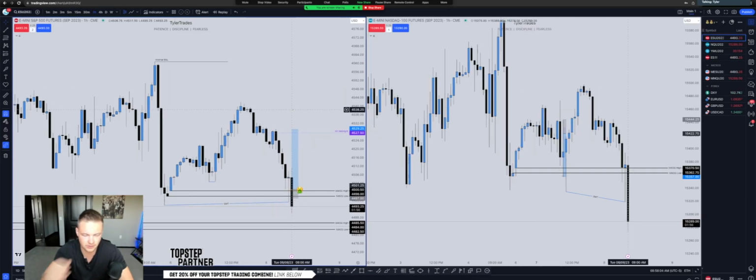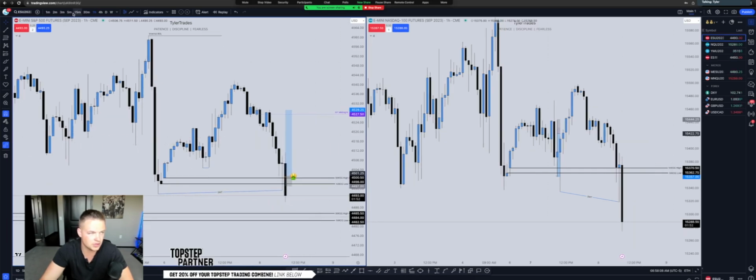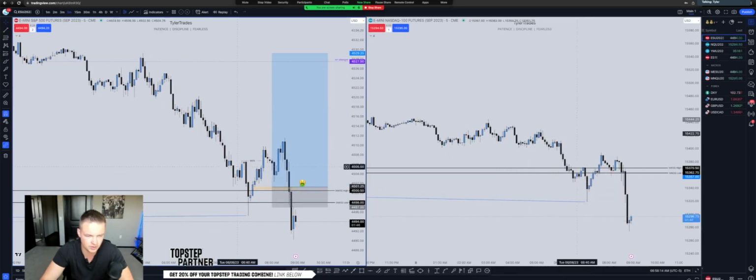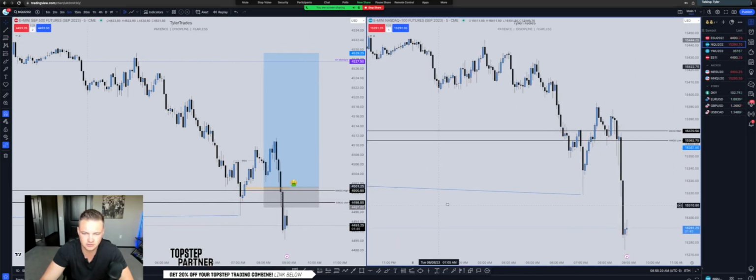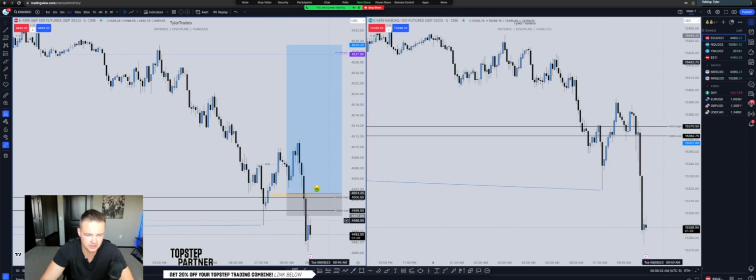So that was the reasoning initially for the setup, and then dropping down here to these smaller time frames, first we'll start on the 5 minute. We can see run out liquidity. We had that huge sell side run on NQ, creating the SMT between ES and NQ, ES being the stronger of the two. So I wanted to take a long here. Had a bullish market structure shift, taking out that first short-term low. And then here was the fair value gap in a level of discount.